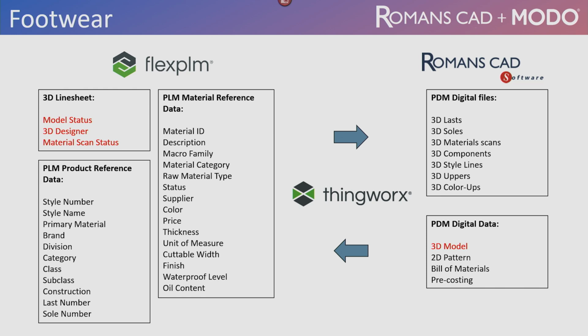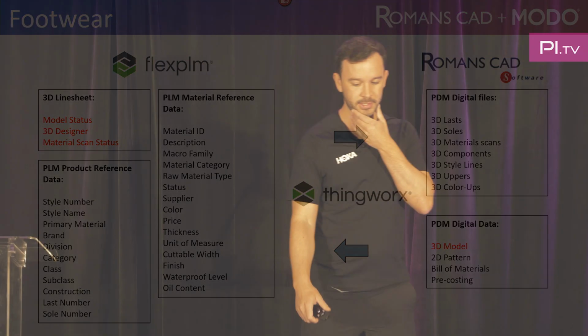We've connected Romans CAD to Flex PLM. This is something that we did a little while ago, and you can see there's a lot of information coming from Flex PLM on the left there that we can use when we're building the model in Romans CAD. We have a lot of 3D assets in Romans CAD, like lasts, soles, materials, components, and then we build up the style lines and the uppers and create colorways within that. Because we're assigning those materials and part names, we can push back to PLM the 2D pattern, the bill of materials, and pre-costing, which is all automated.